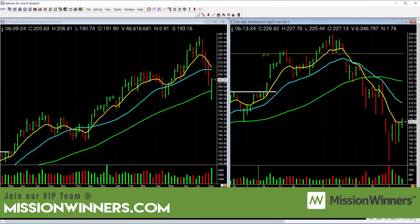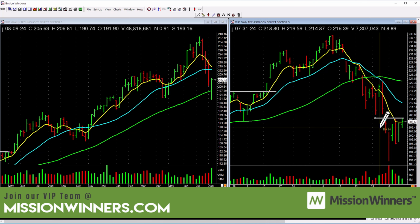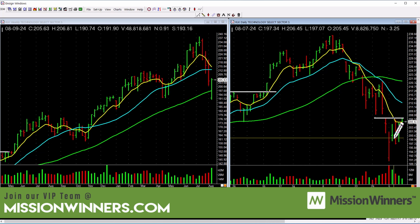Technology's lagging. You can see it came back on the weekly on a pickup in volume. It needs to push through these tops here, and I'll help you. Right there. It needs to push through there with volume on the daily. We need volume on that daily, too. It's rallied up on decreasing volume, so watch it. Also note, it's below the slightly falling 50-day. So it just tells you to be a little cautious.